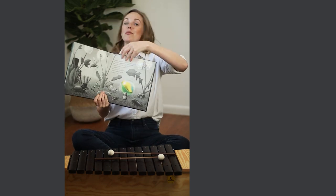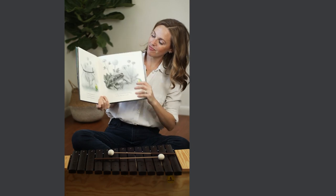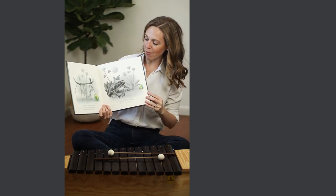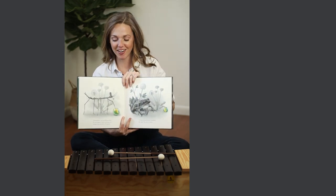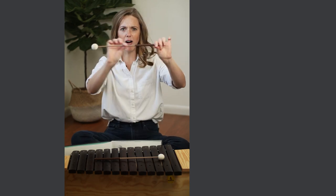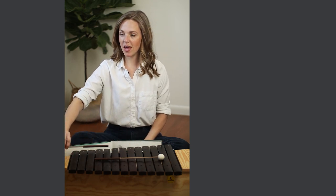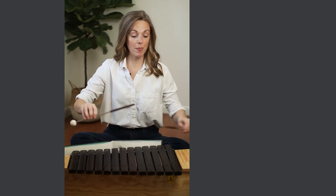Everyone agreed it was the most amazing thing they had ever seen. Remarkable, said the walking stick. He was happy to find something even stranger than himself in the garden. I have noticed that our mallets kind of look like a walking stick, don't they? Could you make your walking stick walk up the instrument? And maybe we could walk down the instrument. And maybe we could walk up and down the bar.